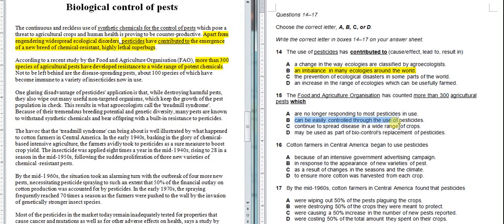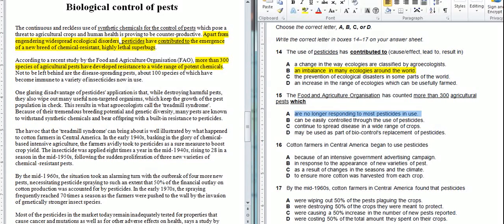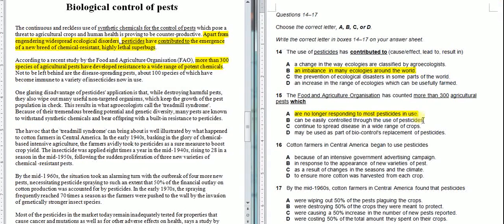Can be easily controlled through the use of pesticides? No. Continue to spread disease in a wide range of crops? Well, no, I'd say that's a not given. And may be used as part of biocontrol's replacement of pesticides. No, I don't see that at all. So it looks like A is definitely our best choice, even if the paraphrasing is pretty strong. Okay, very strong paraphrasing between this and this.